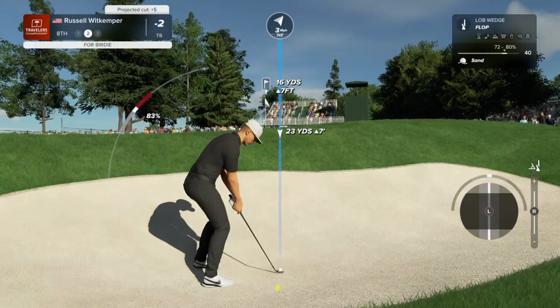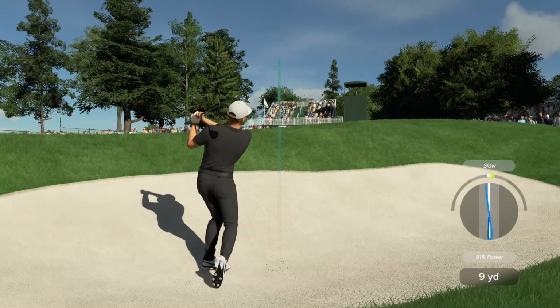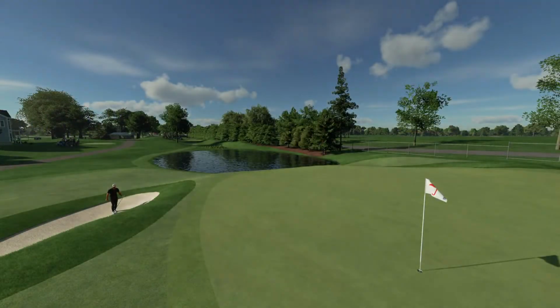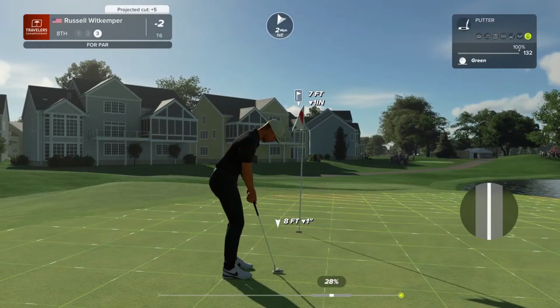This next shot coming up from the sand. Well, it was a solid shot. Out of the bunker and onto the surface. Putting for a par here.